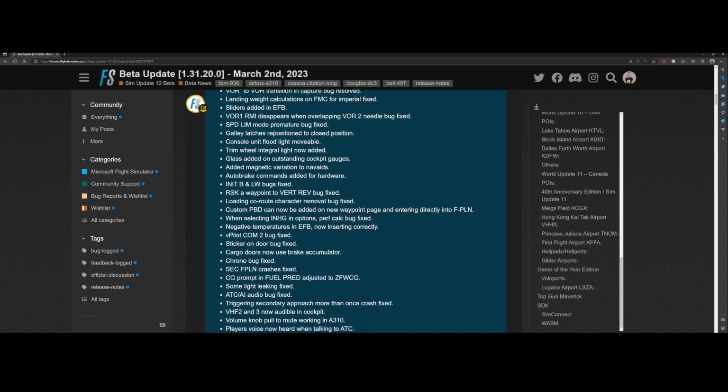Continuing with the list, the VOR1 RMI disappears when overlapping with the VOR2 needle bug. And the speed limiter mode premature bugs fixed. So there was an issue with the speed limiter, which they have now fixed. The galley latches repositioned to the closed position, and the console unit flood light is movable. So the console unit flood light, you can now move instead of having a fixed position. There was a gloss added on the outstanding cockpit gauges, as well as magnetic variations added to the nav aids. Useful.